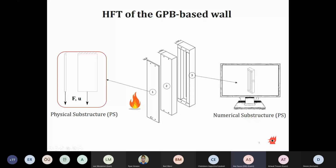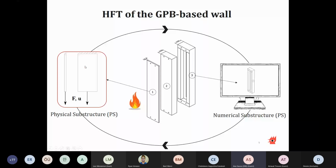And because the gypsum plasterboard is fixed to the steel studs on the top and bottom, the problem actually reduces to a 1 degree of freedom problem. It means that the wall is able to expand or contract mainly in one direction. So when we test the physical substructure, we provide an actuator, based on what I explained at the beginning of this presentation. And this actuator will take into account the effect of the numerical substructure. And by having an actuator, of course, we will have some forces and displacement. So what we do during the test is make the connection between the physical substructure and the numerical substructure.